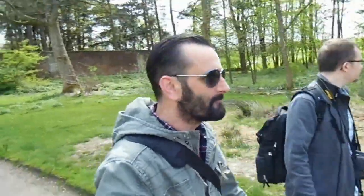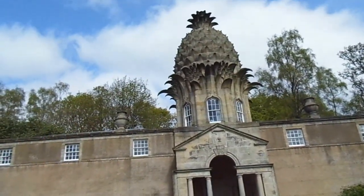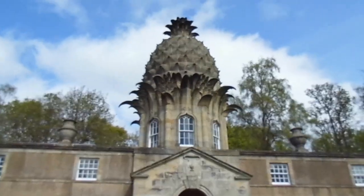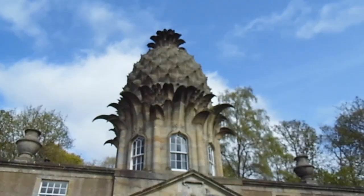So today I'm visiting quite a remote place and quite a unique building, and Tommy has come along. So maybe we're just heading up to this place called the Pineapple, and it's named the Pineapple for reasons you're about to see soon. Wow, look at that. That is awesome, man. Totally awesome. Such a unique building.